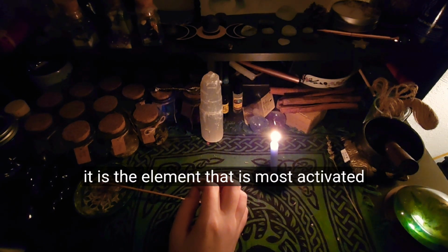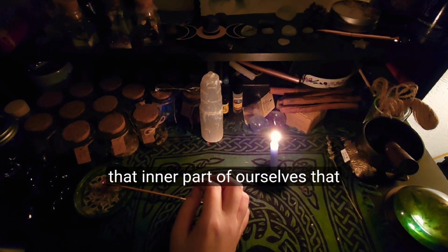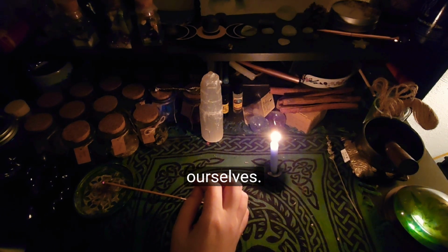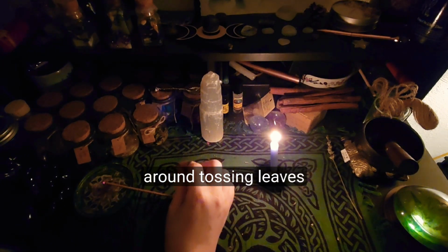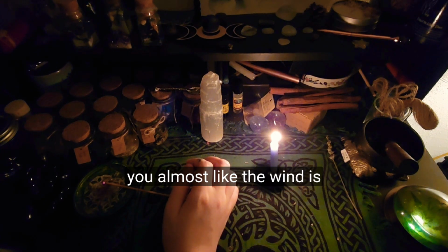It is the element that is most activated by creativity, finding that inner part of ourselves that wants to broaden its horizons. Being creative is never a chore, but it allows us to know ourselves. It also has strong associations with activity. Think of air moving freely, boisterously around, tossing leaves, flower petals, depending on the season, watching them rain down around you, almost like the wind is dancing.